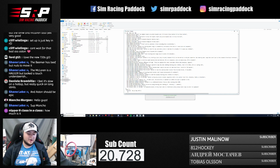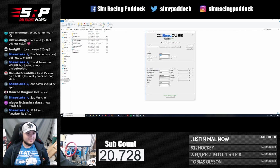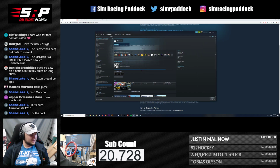There's also the bump stop harshness, which is when you reach that maximum rotation in the game. That's how harsh the bump stop is. I set it to 25. It feels good. And yeah, so that's basically what you need to change to take advantage of that new feature in higher end wheels, such as the OSW, AccuForce, Sim Steering, etc. And we are good. And we will jump into single player.